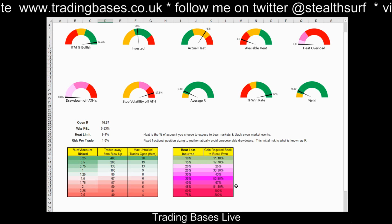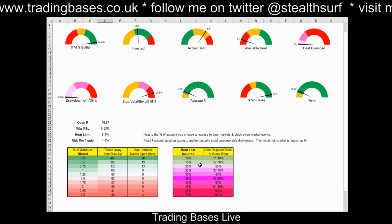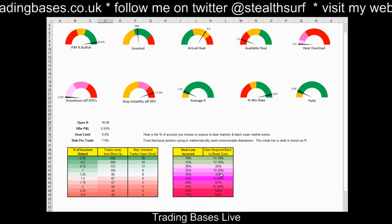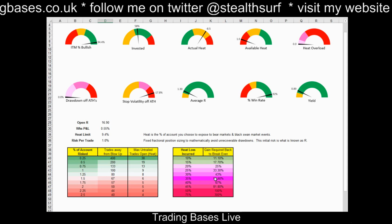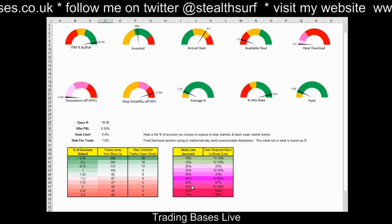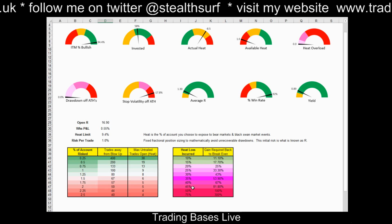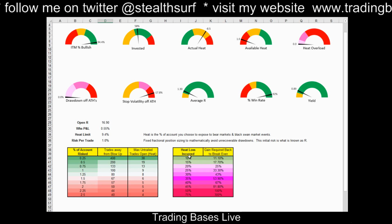So, this is the old thing, you'll see it shared a lot. If you expose your account risk to 30% in a bear market, then you've got to make 43% to get back to break even before you can make any money. If you expose it to 35%, well, it just gets worse. If you expose your account to 50%, that would be the equivalent of me taking 50 trades with 1% risk, then it's 100% to get back to it. This is the whole thing, you don't want to be down this end.